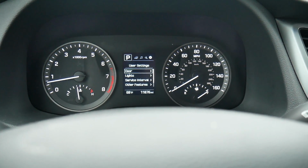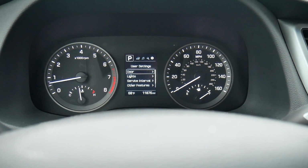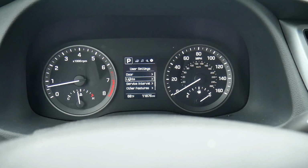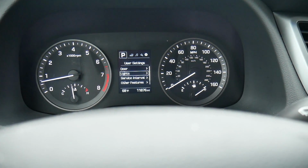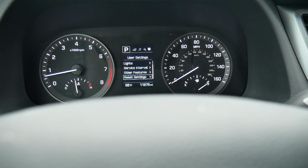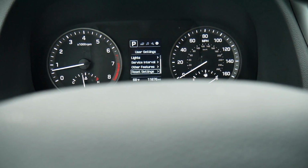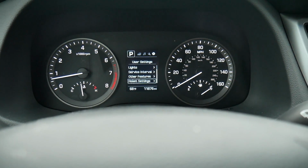Tire pressure, your miles per gallon, a couple other odds and ends. What I do like is that the menu structure right here is fairly easy to cycle through, so if you want to change some things like whether or not the car beeps at you when you lock it, it's really easy to find that in the menu and change it very quickly. And that's always an added bonus in my opinion.